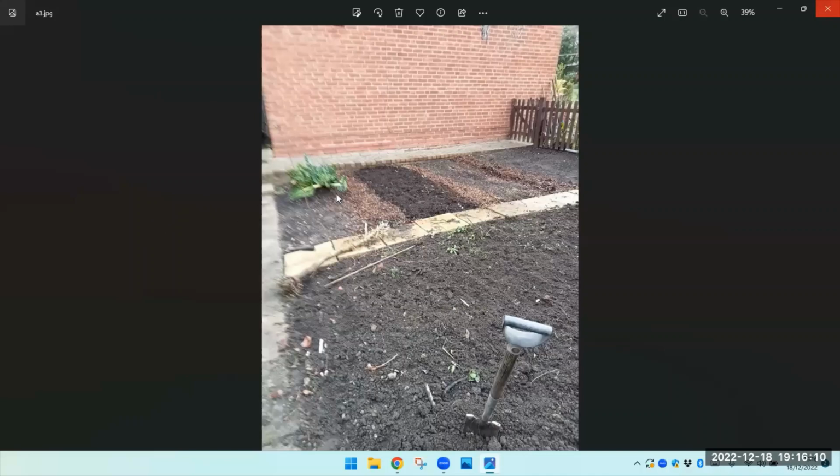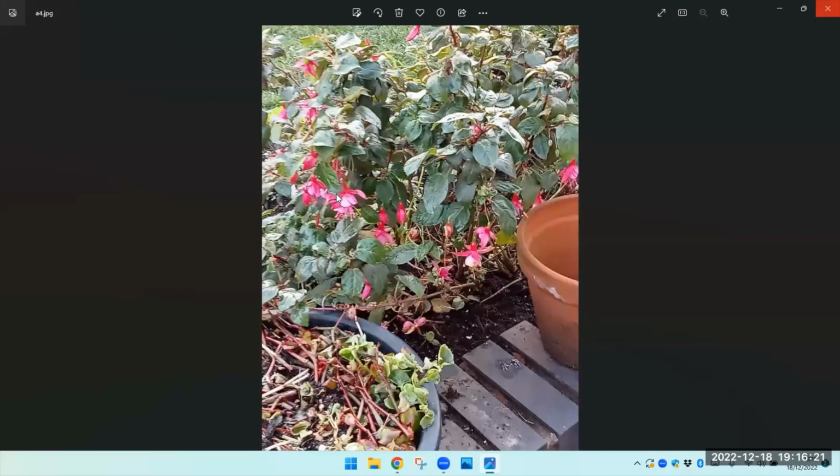I had a bit of a brainstorm with them raised beds, but never mind. Yeah, at 82, you still learn from your mistakes, you know. You've got trial and error. Yeah. Well, I did.